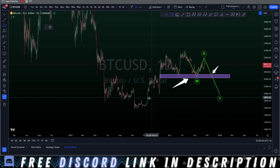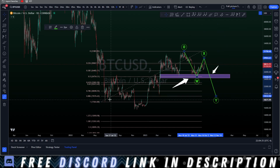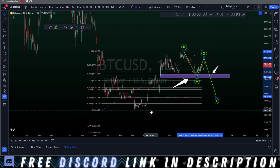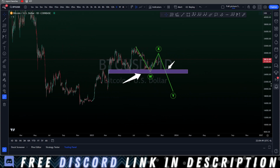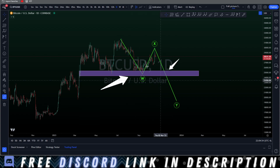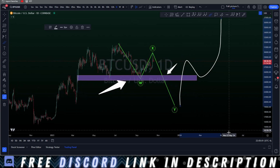Now, let me just pull a fib. Maybe the 786, maybe the 618. Who knows? But this is the general shape of the structure. And then in this WXY correction, again, guys, this is a correction. So after this, it would imply we have more upside to go here, like that.